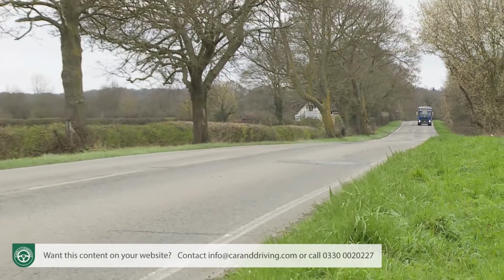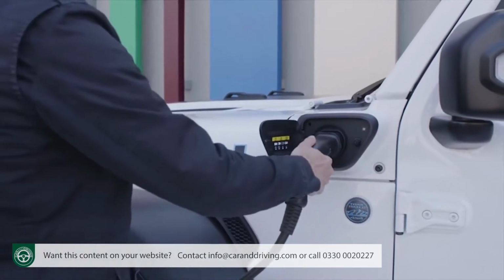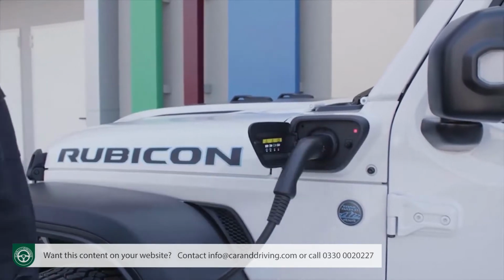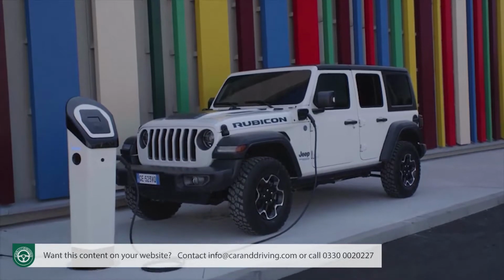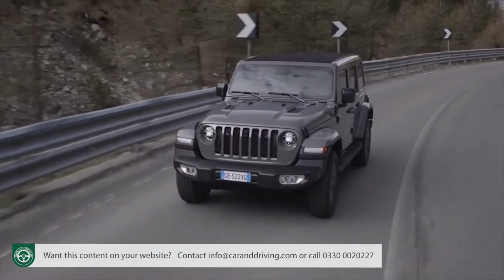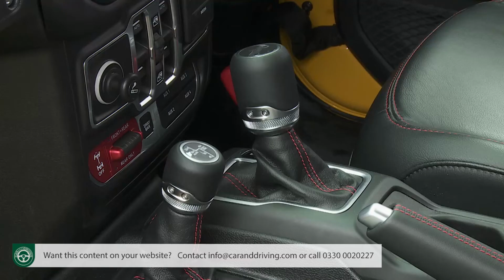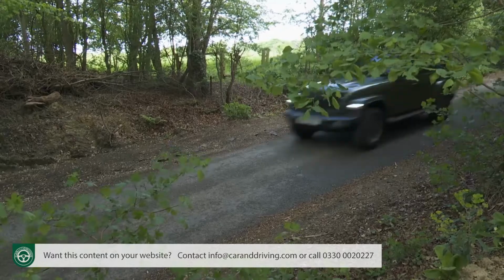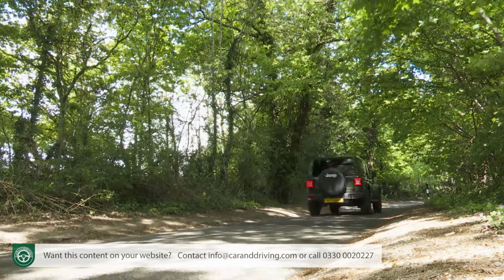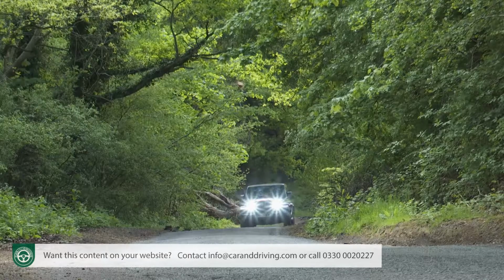The alternative is to get your Wrangler in 4xe plug-in form, which combines the 2-litre petrol engine with a 400-volt, 17 kWh battery pack, powering a pair of electric motors, one mounted ahead of the engine with the other just forward of the gearbox. Power is sent from the combustion engine to both axles via an 8-speed automatic gearbox, and there's a total 370 horsepower output, plus a 25-mile all-electric driving range. There are 3 driving modes: hybrid, electric and e-save.